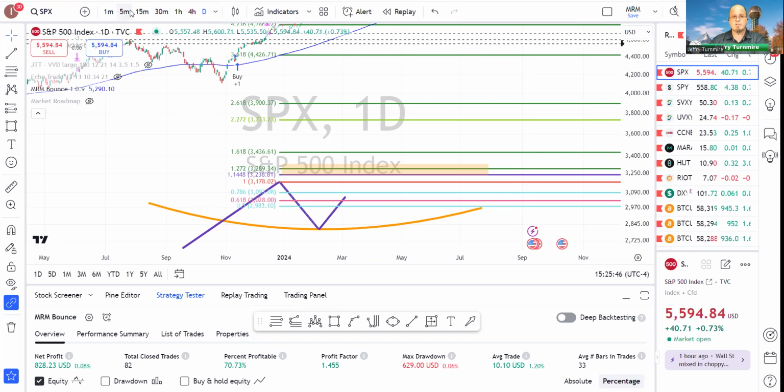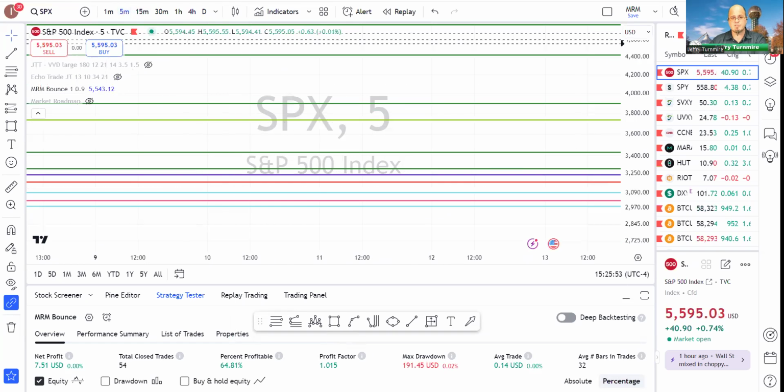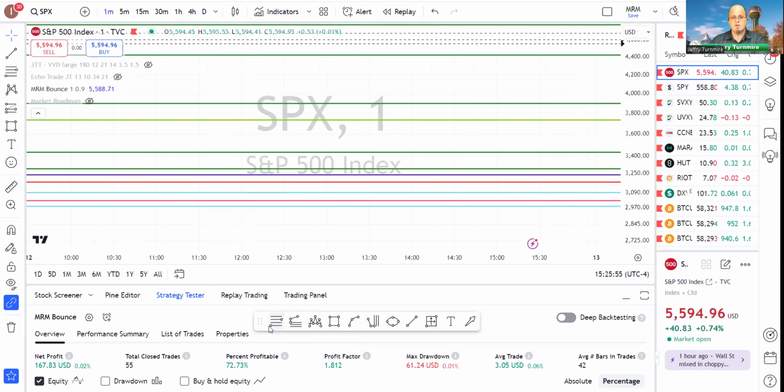Now we can do this on any time frame, and we can jump down to the 15-minute, 64%. So some time frames are better than others. And the 1 minute, 72% of the time. All right, this is only looking at a short period of time, just recent 55 trades. And it takes about 42 minutes for this to play out on the 1 minute chart.